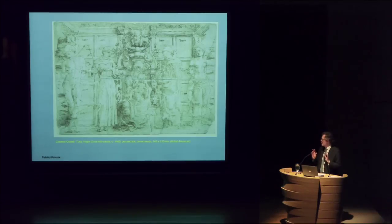Now this, I think we can be fairly certain, is a drawing intended to be shown or sent to a patron. And the reason why I can say that is because unless you think that Tura suffered from some dementia of some kind, he's written "oro, gold, oro, oro, oro." Clearly, the patron he's sending this painting to is somebody who likes gold.